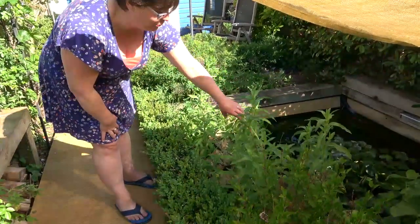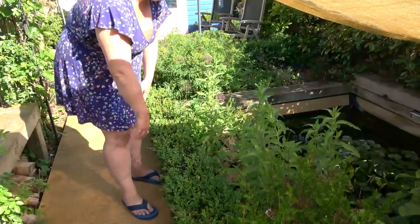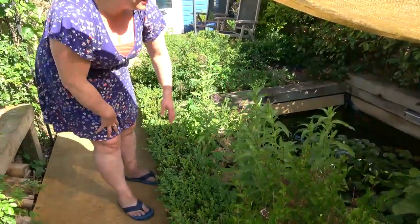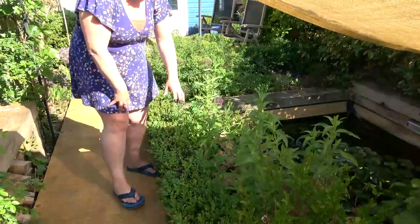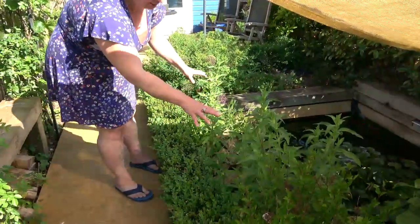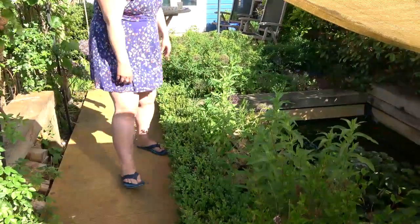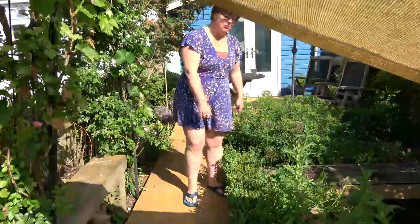I may pull them up soon because they're getting a little bit out of hand. I'm tempted to see what happens, what flower they do get, but otherwise we would see the rocks and the moss that is behind there. But it's not too offensive at the moment.